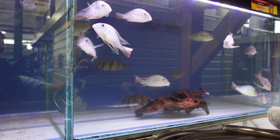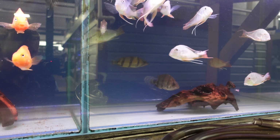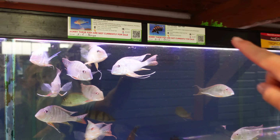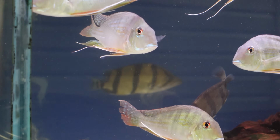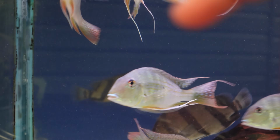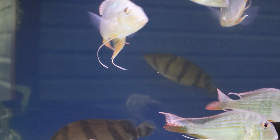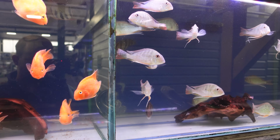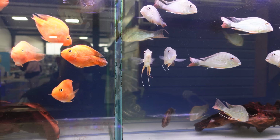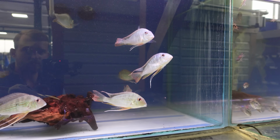Now up top I've just spotted some datnoids. So we've got 2 datnoids there. Now these are listed as Datnoides pulcher. However, the one at the back there, you can see him just there, does look a bit like the Northern Thai Tiger, or NTT, which is, I can't remember the scientific name off the top of my head. I believe it is Datnoides undecimradiatus, but I might be wrong. And then we've also got some geos in there.